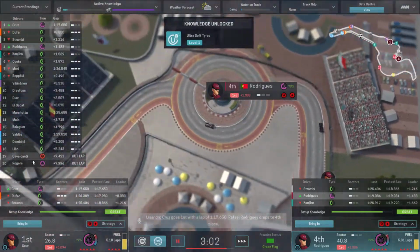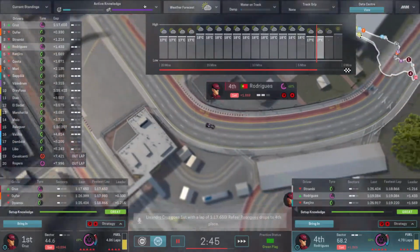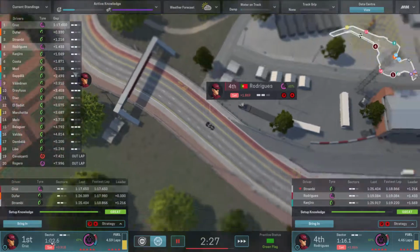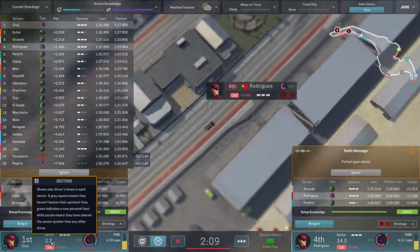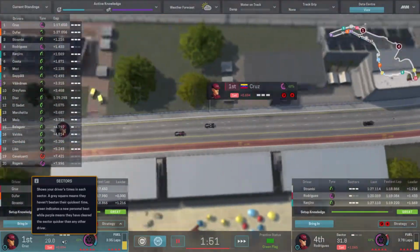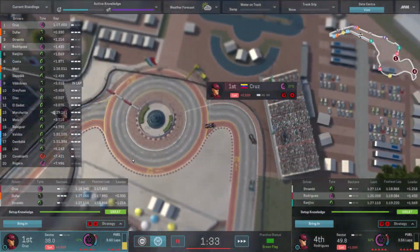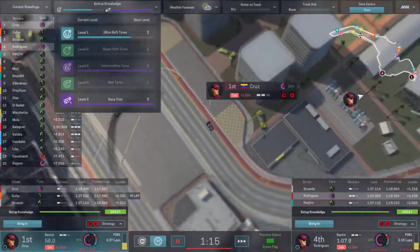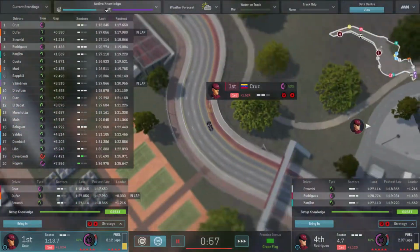Rodriguez is in fourth. Cavalcanti and Rogers now are on their outlaps. This is where we start seeing what they can all do. But Rodriguez is going to come in here across the line. And he does not improve. And that is disappointing. Crews, though, absolutely flying down here at the moment. Nobody else is on these kind of tyres and these kind of conditions. Got 1 minute 20 to finish off Ultra Soft Level 2 in case it doesn't rain.